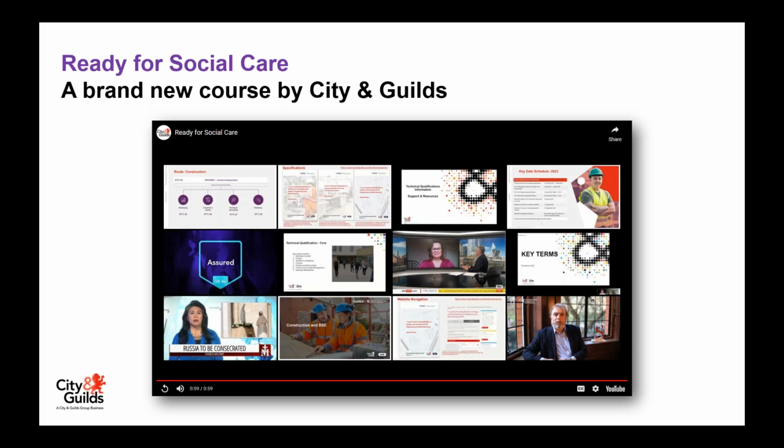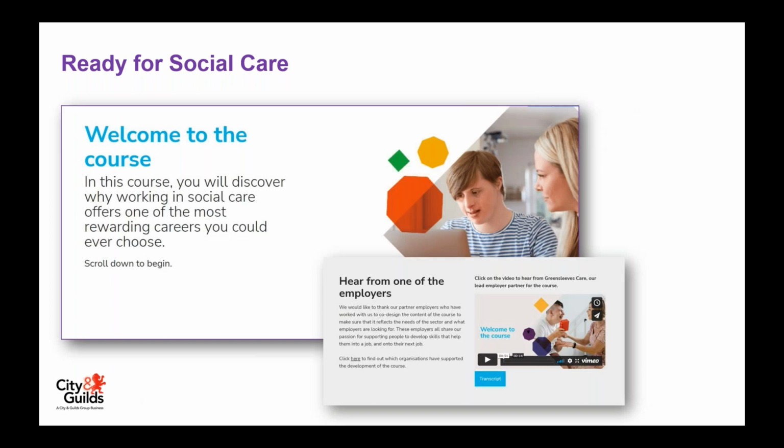Okay, so that was just a very brief introduction to the vision for the social care course. But what I'm going to do now is walk you through in a little bit more detail. The course is spread out into really nine areas. It's topped and tailed with an introduction, a welcome orientation facet, and then there are five chapters, or five themes, that learners work through. To finish off, there is an opportunity for them to do some reflection and then look at potential opportunities for them moving forward.